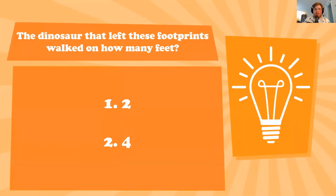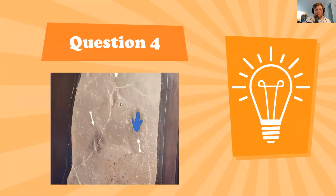And while this dinosaur was walking around, how many feet was he walking on? Were they walking on all fours, or are they walking on 2 legs, if you had to guess, looking at those 3-toed feet? I'm going to go back for you guys so you can keep looking at them while you work it out. These three-toed feet here, were they walking on all fours or were they walking on two legs?